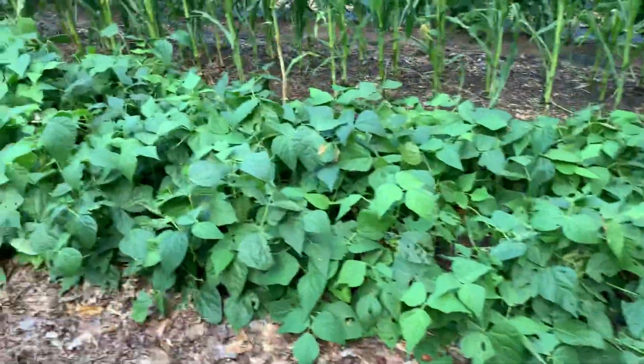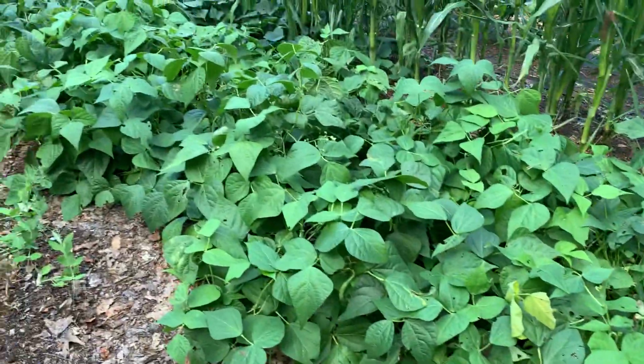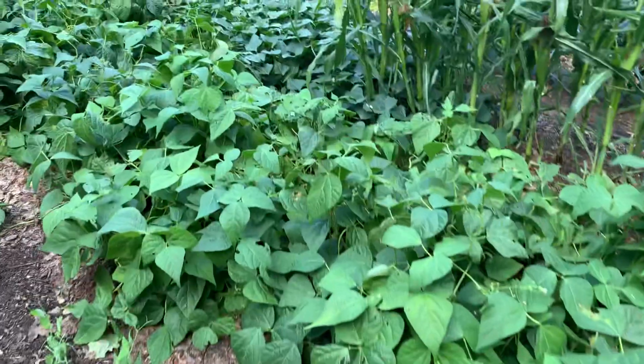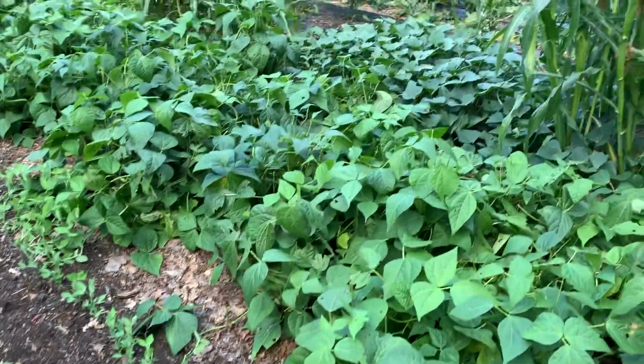Doing a garden tour from the market garden. The last market garden tour I did was early July. This is late July. There's been a lot of changes since then.